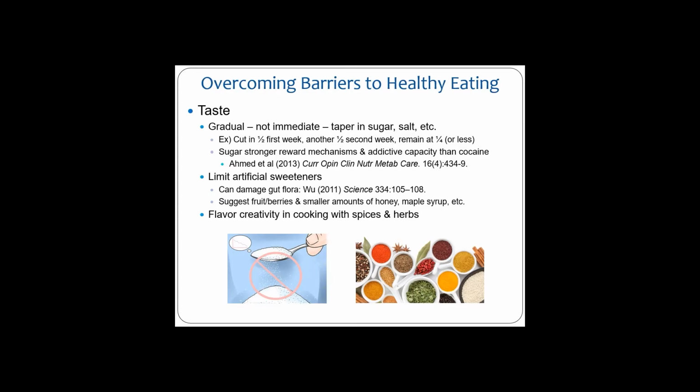Now, that said, if we're talking sugar, I mentioned earlier, limit artificial sweeteners. Having some Splenda here and there, no problem. But doing what many people do, where they pour it in by the bag into certain things, that is going to cause some issues. There's a lot of data that this can damage gut flora.